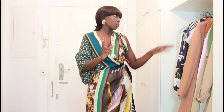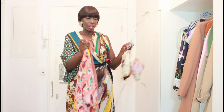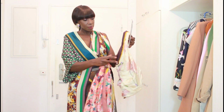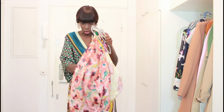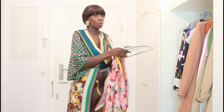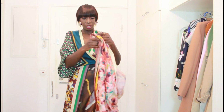It is cute though, it is cute. I have a second dress, but this comes in like two pieces. It comes in like a top and a skirt, and the price for this was also like 129. Let me see. Yeah, this was 129 euros, but this is two pieces. It's a dress, but it comes in two.